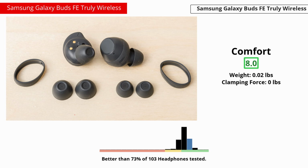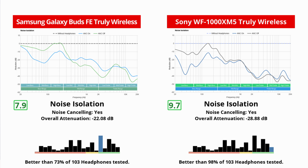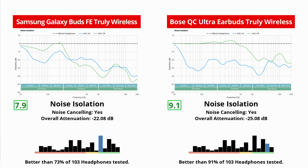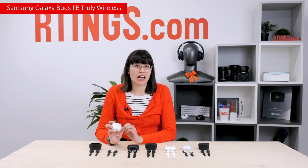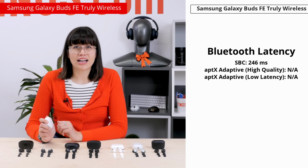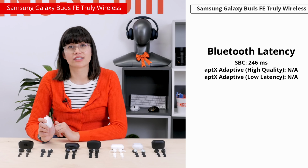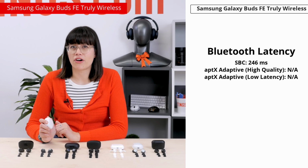They're also lightweight and comfortable enough to bring on the go, and their ANC system helps filter out unwanted noise from your daily commute. However, they're less solid in this regard than the Sony XM5 or the Bose QuietComfort Ultra. You'll notice particularly loud noises sneaking through to disturb your high-quality audio experience. They also lack compatibility with high-quality audio codecs like LDAC or aptX lossless, which won't satisfy some audiophiles.